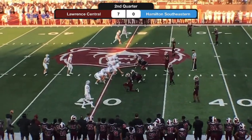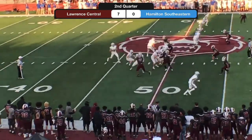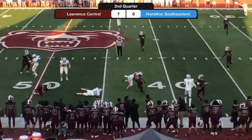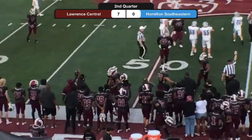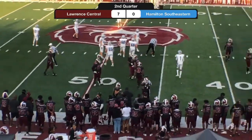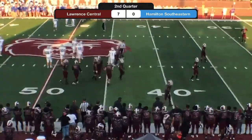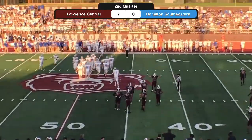Bradle looking over at the sidelines, figuring out the play that they need to run. Takes the snap, looks right, does a little shovel pass, some nice blocking, but not enough on that screen pass. And some great defense there by Lawrence Central. And now HSE looking at a 4th and 12.